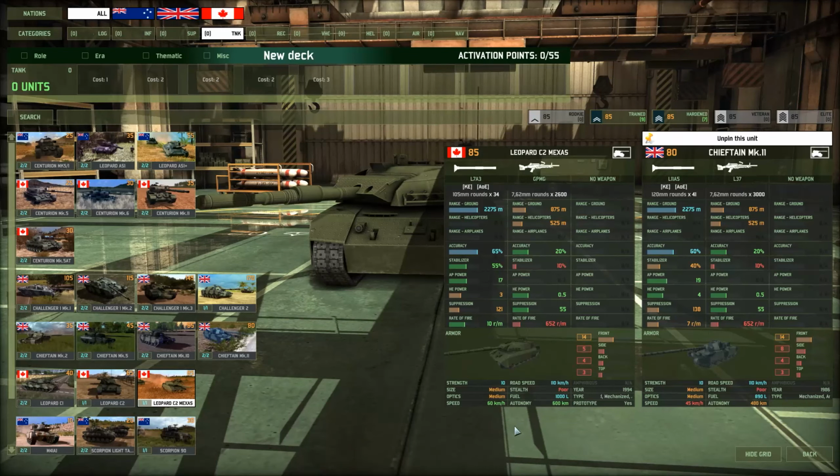Yeah. The only other noticeable difference as well is the 10 rounds a minute versus 7 rounds per minute fire rate. So the Leopard C2 Mexas will be much better at dealing with spam and lighter vehicles and stunning stuff, and the Chieftain is much heavier hitting, so it could go a little bit better against tanks, but both still have 14 frontal armor. Honestly, the Chieftain Mark 11 seems like the sort of tank where I have a position smoked, or I haven't yet been discovered, and I have an opportunity to take one good shot, and I make it count the most that I can, while the Leopard C2 is more sustained fire.